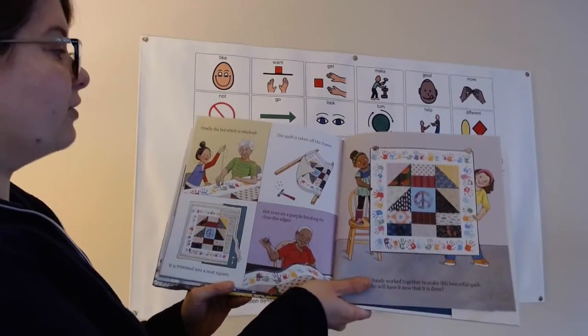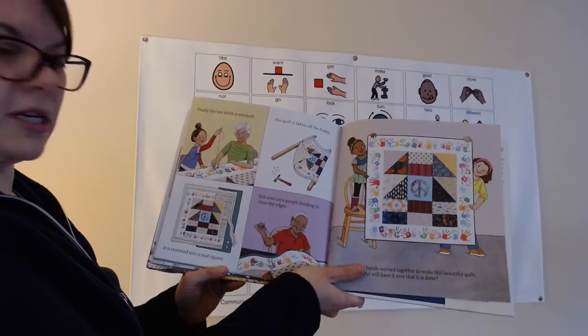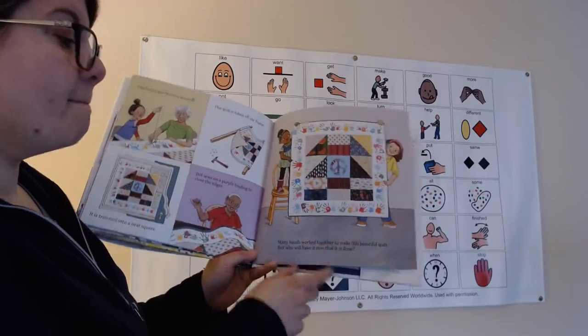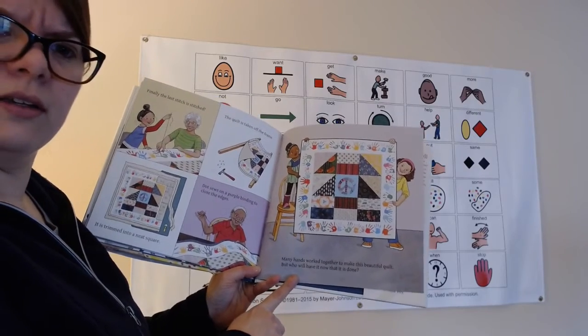Finally, the last stitch is stitched. The quilt is taken off the frame. It is trimmed into a neat square. Dot sews on a purple binding to close the edges. Many hands have worked together to make this beautiful quilt, but who will have it now that it is done?